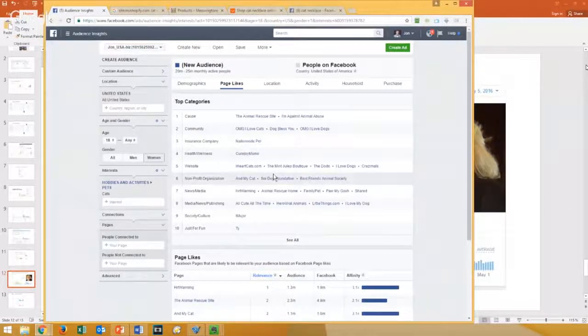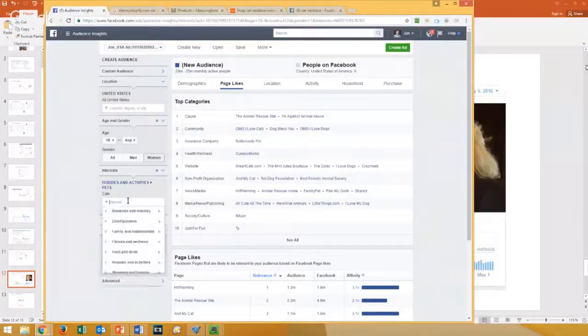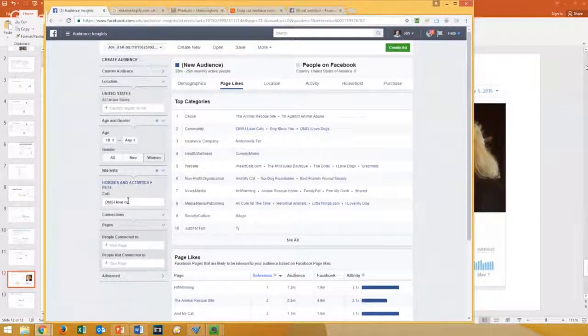So what I do is I look at the list here and I start to narrow down a little bit. So this here, the community, OMG, I love cats. It's a community. I can go and look at that page. I can open up the Facebook page for that. We can also try to type it in here. So let's see if I try OMG, I love cats. I don't get any suggestion here, which means that I cannot target that specific audience with my ads, but I can try to look for similar things to that.